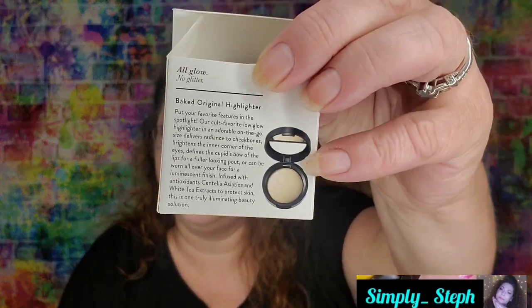Delivers radiance to the cheekbones. Brightens the inner corner of the eyes. Defines Cupid's bow. All the places. Infused with antioxidant scintilla, Asatica and white tea extracts to protect skin. This is one truly illuminating beauty solution. Okay, so it does show that on the back again.